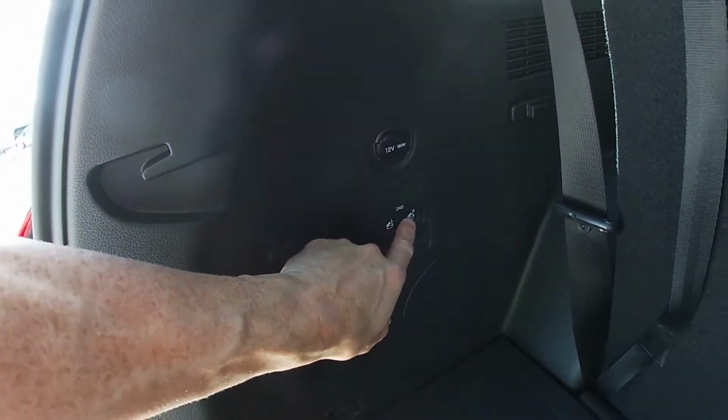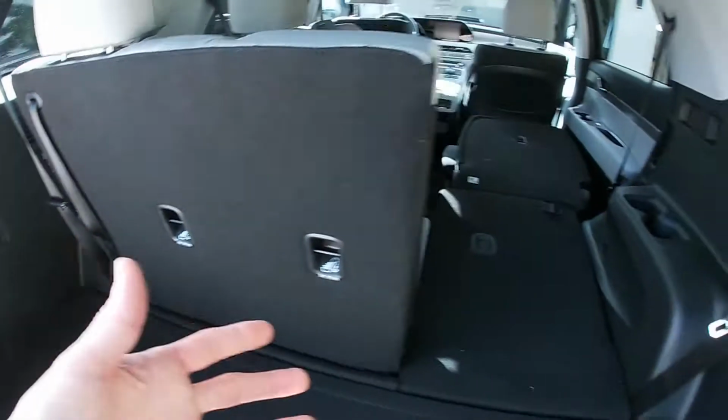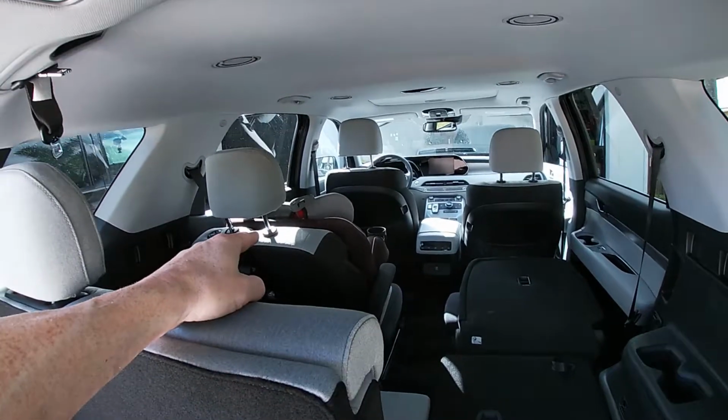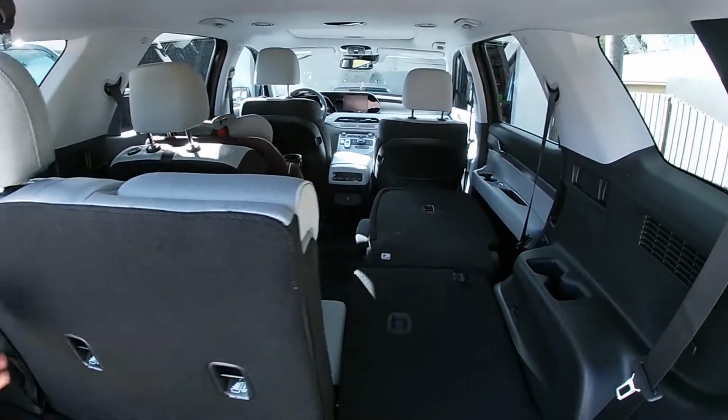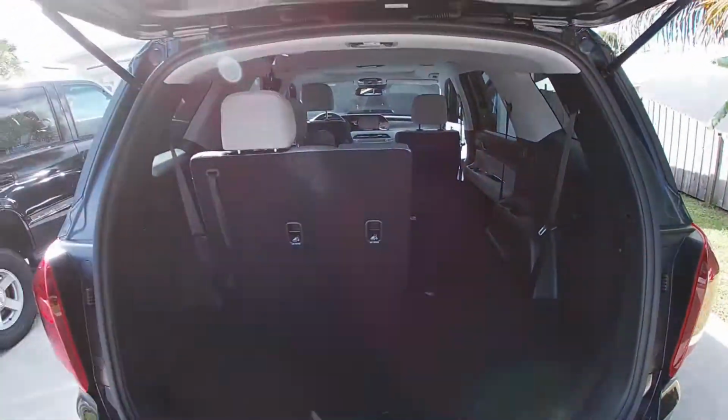You can also fold the second row of seats down, if you guys can see that from right here. So if I'm loading something in the car and I want these 2 seats folded, obviously I can't do that one because my daughter's child seat's in it, but that one can fold flat, and then I can bring stuff all the way across that way by myself.